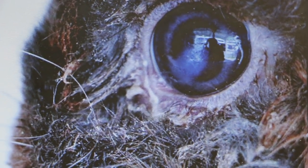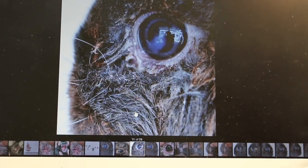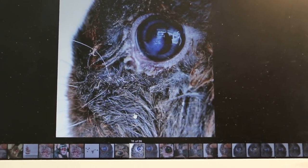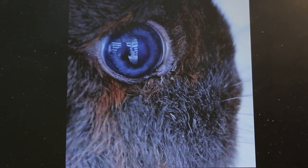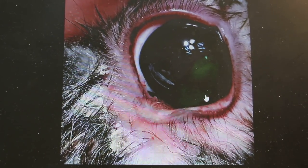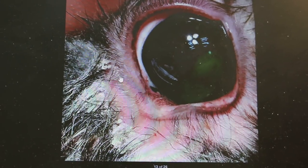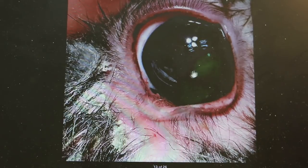So we use a fluorescent stain strip. You put it into the eye, in between below the eyelids, and let the stain come down. When we do that, you can see that there's a fresh ulcer. There's a green ulcer. This green shows that this is a recent ulcer. It's very painful, and so the rabbit has eye discharge because of the pain and the irritation. The rabbit has been rubbing his eyes.